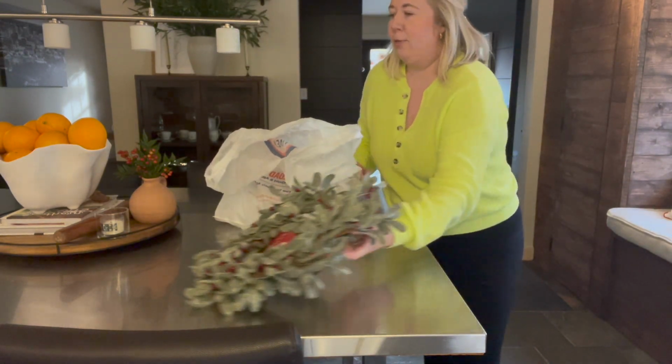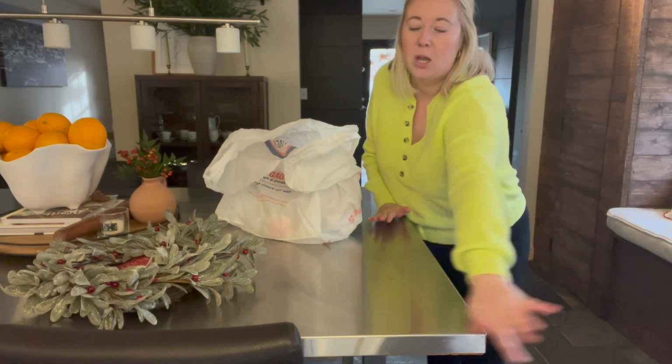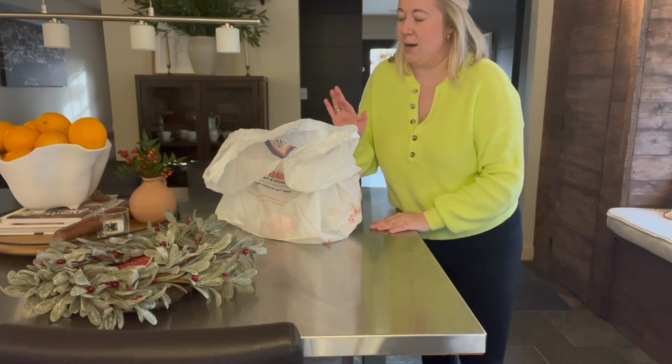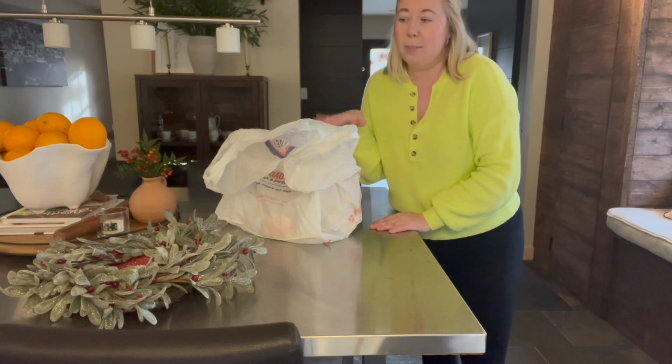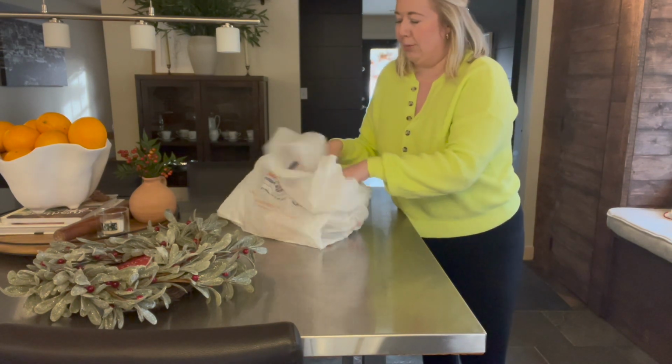Sorry y'all, I'm out of breath, but one of Ryan's gifts was delivered today, and it was clearly marked, and he was pulling up right after I was pulling up, and it was sitting on the front porch, so I was trying to carry it up.